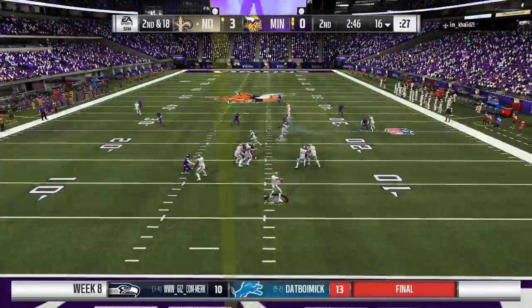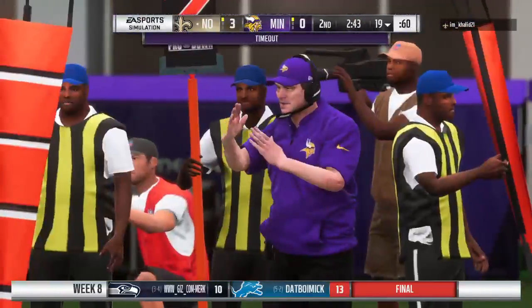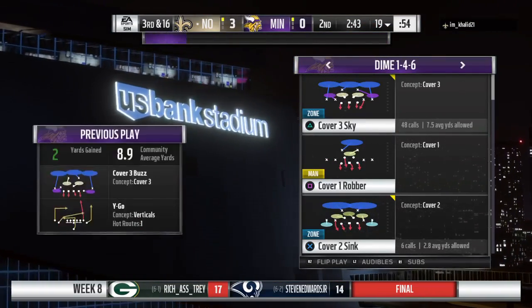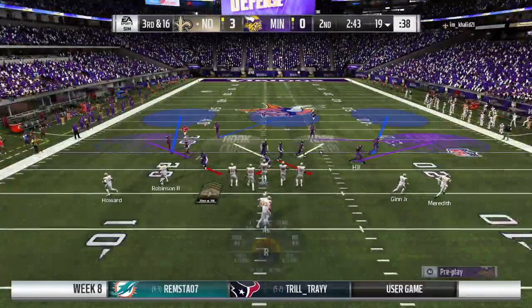Now Breeze. He leaves this one for Howard. And he'll be about a full yard shy of the 20 at the 19-yard line. Another timeout called by the Vikings now. That's their second, so they'll have 1 remaining here in this second quarter. We'll be right back.